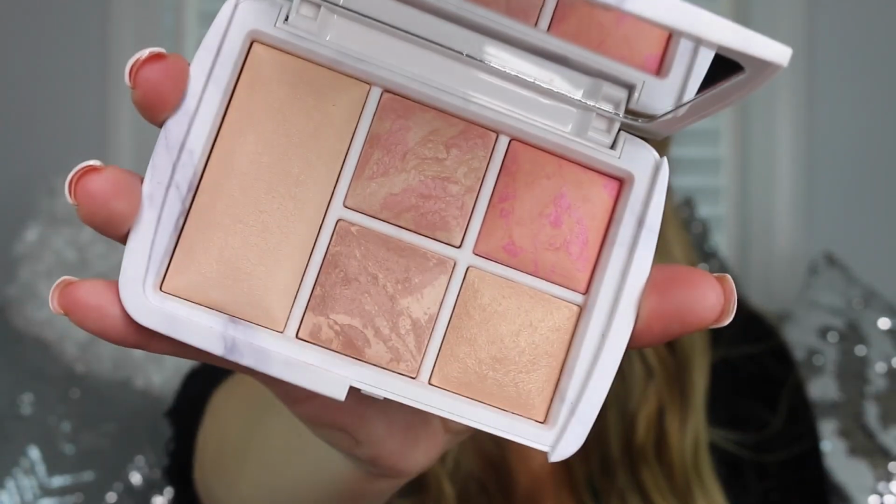Okay, the next item is actually an item that I got as a gift from my friend Song. There's actually quite a few products in here that she picked up for me in my massive unboxing that I did. So anyways, this is the Hourglass palette. This is the holiday edition one. And you guys, this is so beautiful, especially for every day. So this is what the palette looks like.